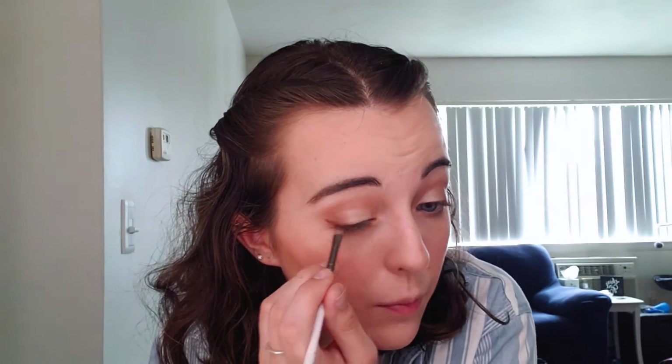So that is our eye for today. Pretty simple, pretty easy, but really pretty. And I would say that at least the shades that I used, which I'm guessing the rest will be the same, are really pigmented and really good. I am beyond excited to own this palette now because I just think there's a bunch of fun, natural and glam looks that you can do with this. Now I just keep messing with the wing, so I should probably just stop and I will put mascara on, and then I will be back to do the lip.